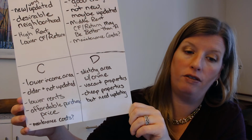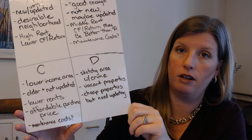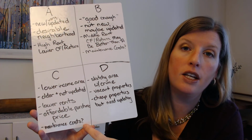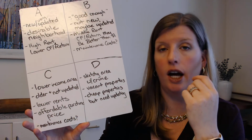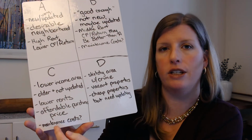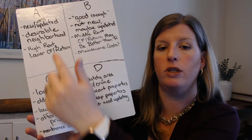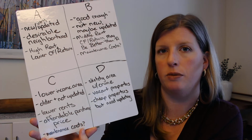So of course you're going to have lower rents, but you could have a very affordable purchase price, okay? You want to also, again with C, consider maintenance costs, but consider your tenants as well. So are the tenants here in a C going to be as needy with something in the middle of the night as somebody who's in an A? All right, so that might be a factor in terms of maintenance costs as well.